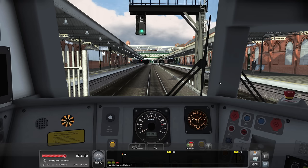Some of you will probably say, oh yeah, I like a 170. And others will probably hate them. They do seem to be a bit of a Marmite unit. But yeah, I've always been a bit of a fan of them.